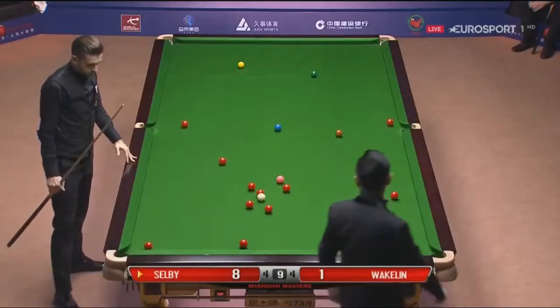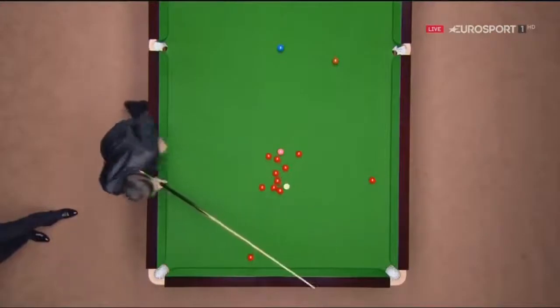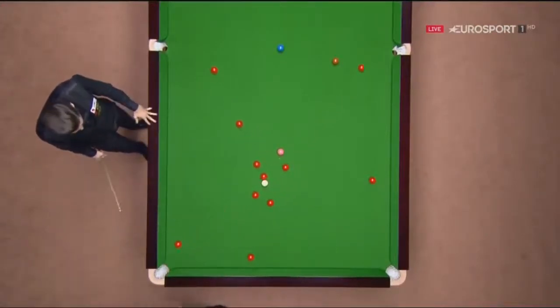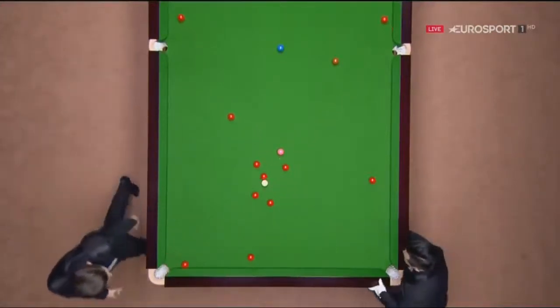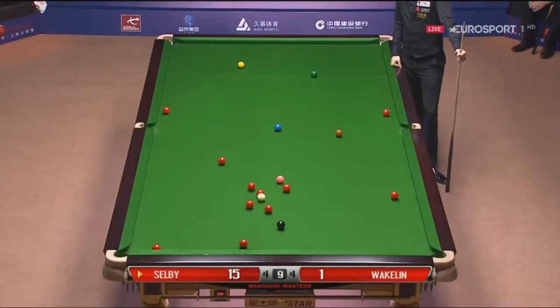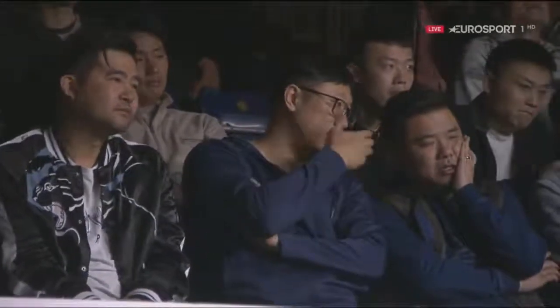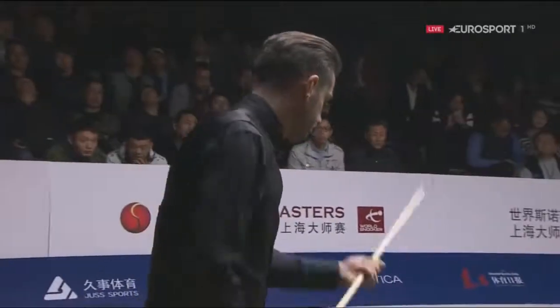How's your luck? And it looks good. Didn't hold back. The red could have gone in. 14. Well, maybe it's not as good as we first thought. He's got an easy red to the left corner, but he can't screw for the black into the same pocket.